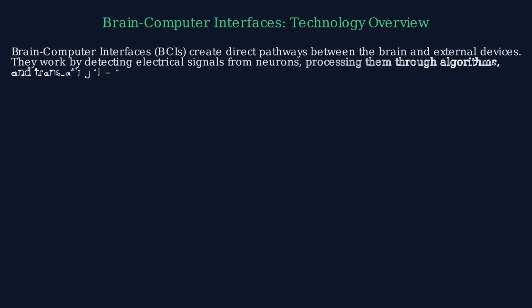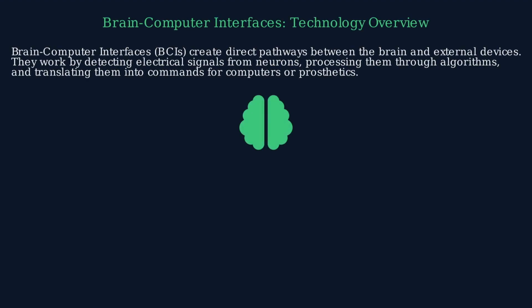Interfaces, or BCIs, represent a revolutionary approach to human-machine interaction. These systems establish direct communication pathways between the human brain and external devices by detecting, interpreting, and translating neural signals into actionable commands. At their core, BCIs work by capturing electrical activity from neurons through methods like electroencephalography, or EEG, which uses electrodes placed on the scalp to record brainwaves.